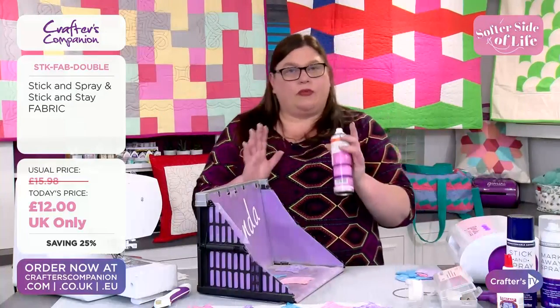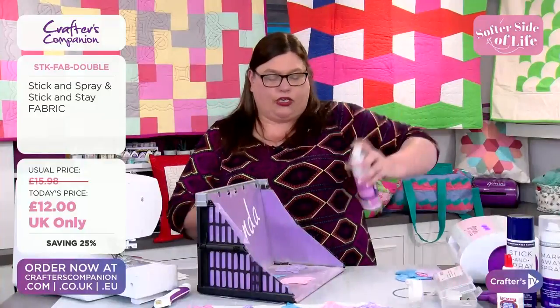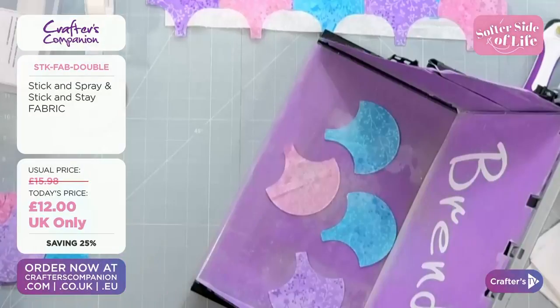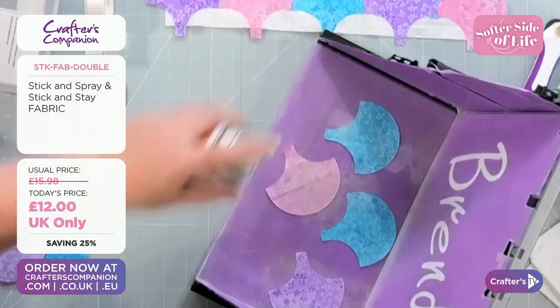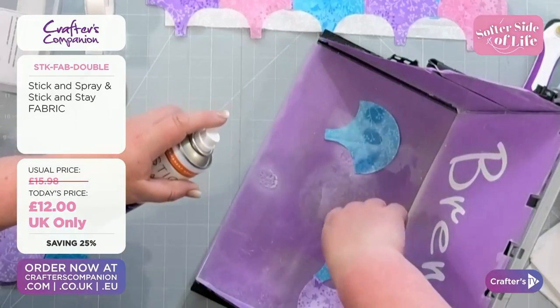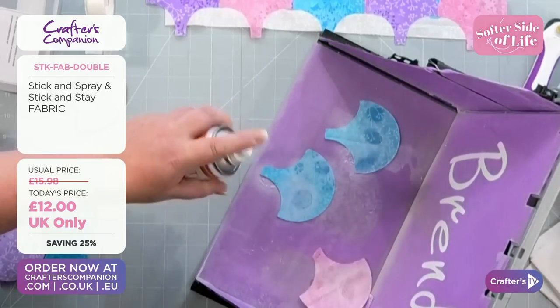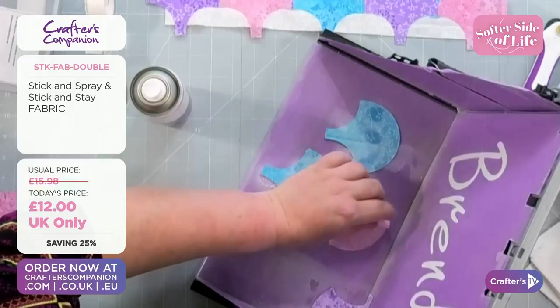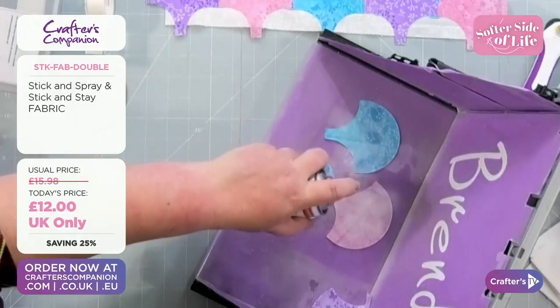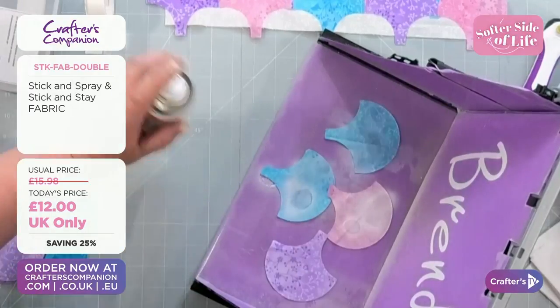So always have them in a ventilated area. I mean, we've got a big room here with the windows, but always use it in a ventilated area. Give it a good shake, and then you're just going to spray it. Now, as you can see, what can happen is it can move and get all over your workplace. But because we've got Brenda. Oh, good old Brenda. And I'm just going to put that one on and then get that one as well.